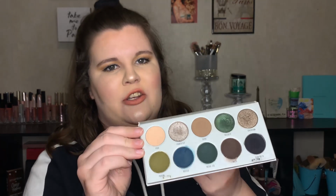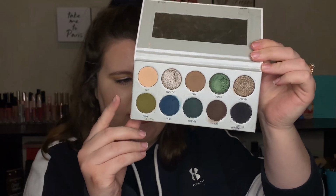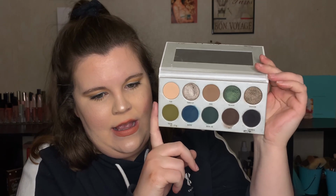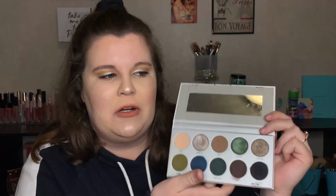So this is the Dark Magic. And this again is the blue toned palette. And it does have these nice pops of green. And then it has this nice black, and it's called Temptress, and there's little sparks of glitter in them. I do really like that these have mirrors in them.